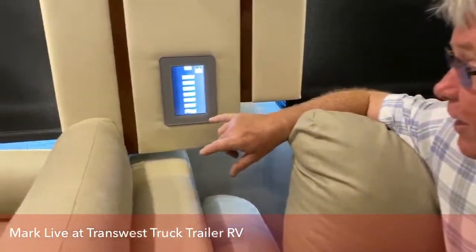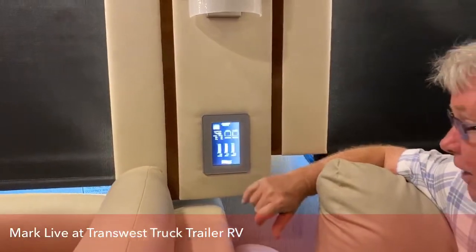Shades, fans, lighting, my monitor panel. Maybe I want to see where my batteries are, what my fresh, black and gray tanks are. So there are several of these throughout the coach where you can control a lot of your systems. So shall I leave the shades down or put them up, Cherry? Whatever you want to do. I'll open them up to give us a little bit more light in here.